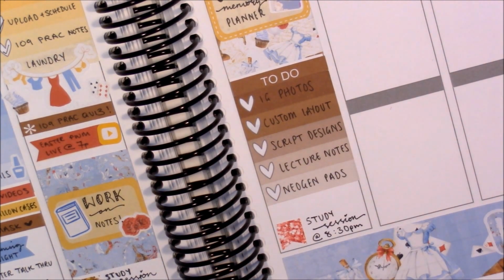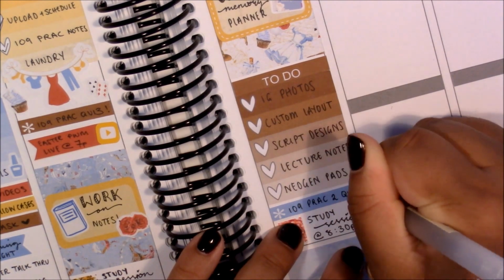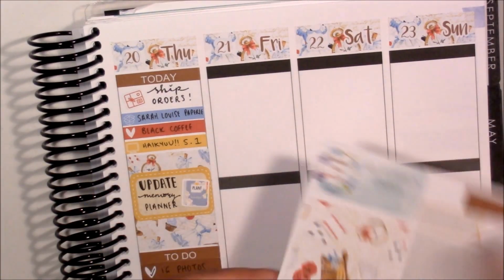But moving on, the flag I used again is from PlannerGems, and I used that to mark a study session. And then in that little space, I needed to mark that the second prac quiz needed to be done, so I put that down in a little thing asterisk.